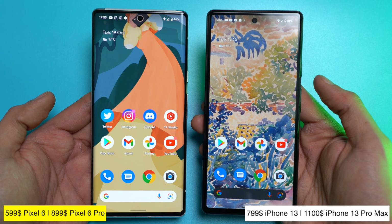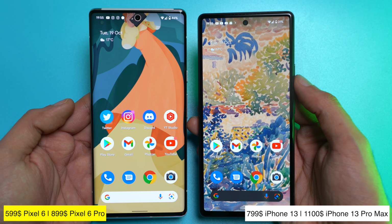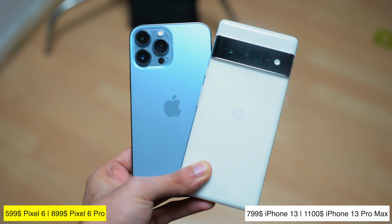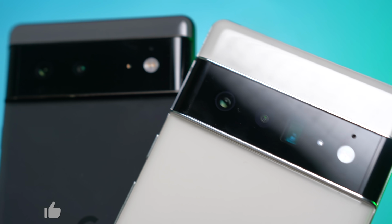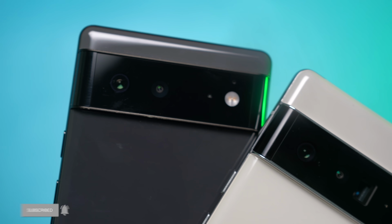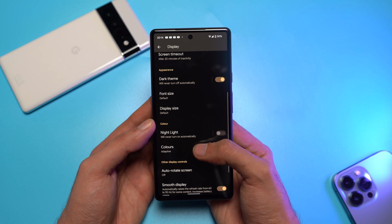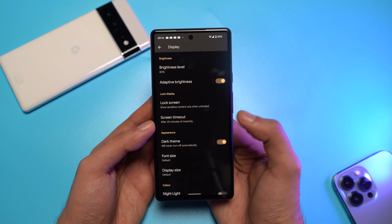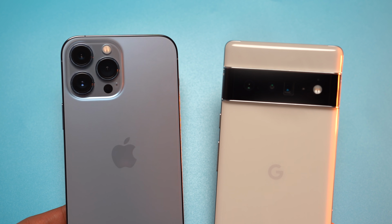The base Pixel 6 is competing against the iPhone 13 and it's about $200 cheaper, and same thing with the Pixel 6 Pro, which is competing against the iPhone 13 Pro Max, and that too is $200 cheaper. The new Pixel 6 series may just be the best value flagships right now that you can buy. For the base Pixel 6 against the iPhone 13, I don't think it's even a comparison in my book. While being $200 cheaper, it offers a higher refresh rate, a super res zoom, same main camera as the Pro model, and a huge battery.